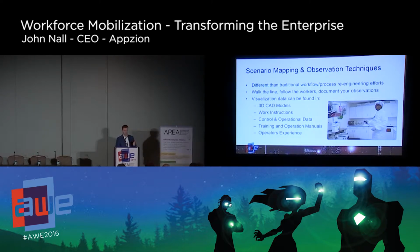So look to see if you have the 3D content. Look at your work instructions. Go back and look at the notes that you took following the worker. Look to your systems of record, right?